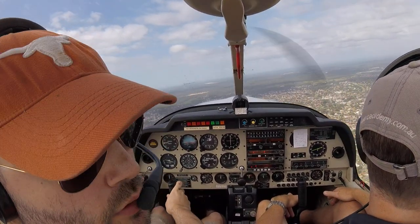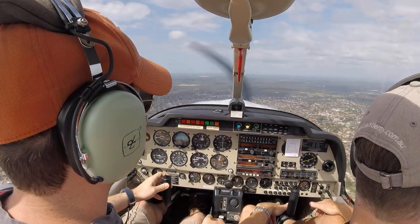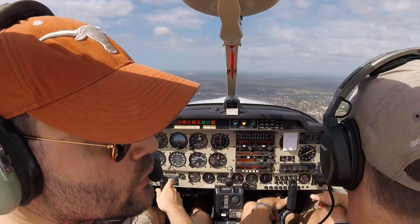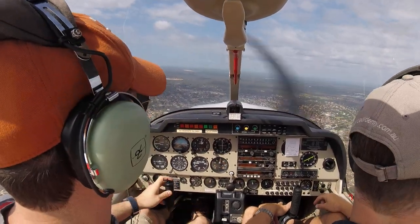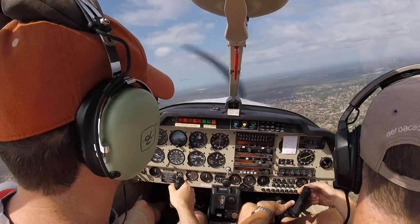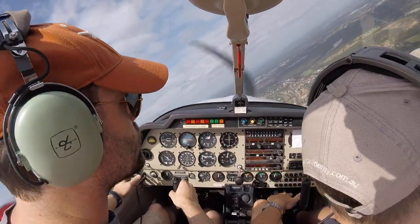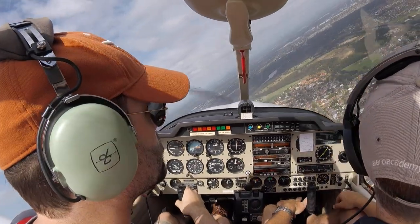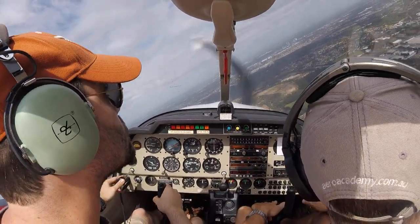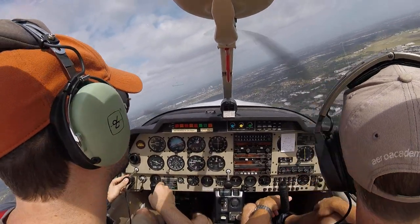Oscar India Sierra, follow the diamond on upwind, runway right, clear for takeoff. Runway right, clear for takeoff, following the traffic, Oscar India Sierra. India Sierra November, turning downwind, touch and go, glide approach. India Sierra November, I'll advise again on the glide, follow the diamond on late downwind, the diamond is making full stop landing. Traffic sighted, India Sierra November.